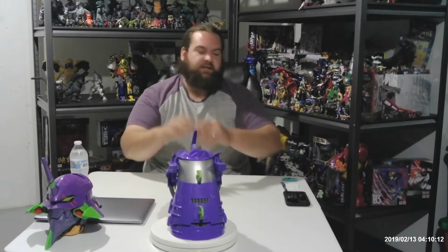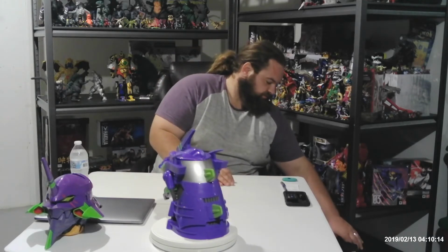But those are very cool. Like I said, great additions to a collection. Very detailed. I like the colors. It's unique. Obviously, they're in the scheme of Ava Unit 1. And like I said, very good centerpieces for your collection.